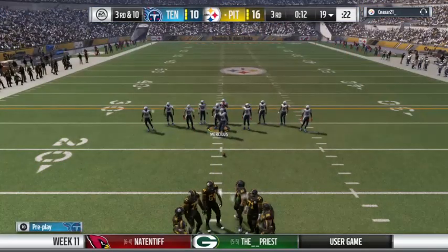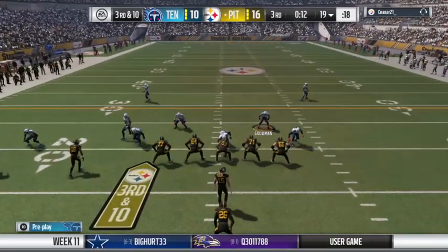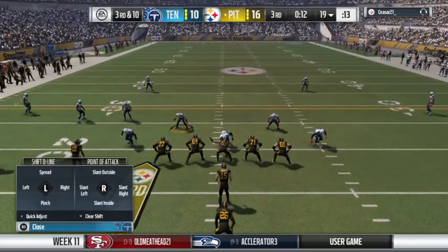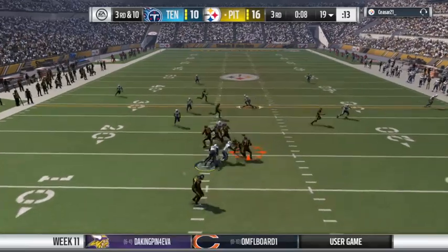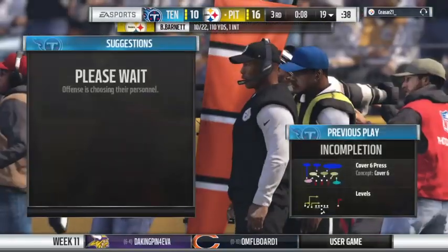And the offense looks to pick up the first here on 3rd after that incompletion. 3 receivers to the left, 1 to the right. On third down, he'll drop to throw. And he'll be hit as he releases it, and that'll fall incomplete.